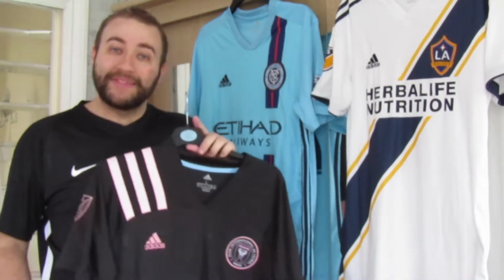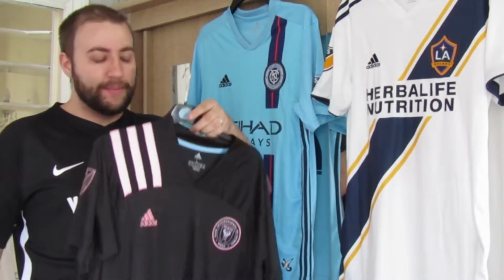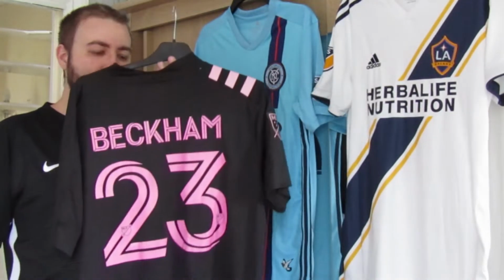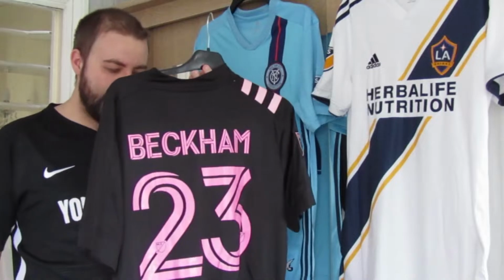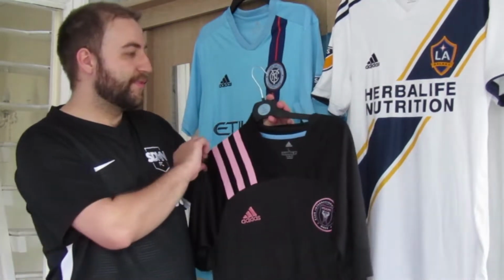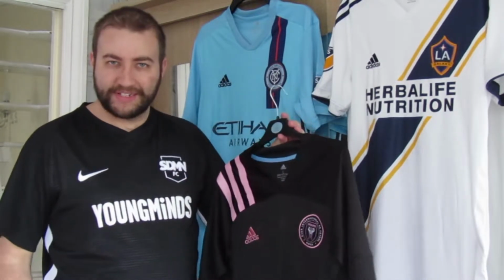I had to get a name on the back of this one as well. I mentioned LA Galaxy and Beckham earlier. I actually went and got Beckham 23 on the back of this shirt as well. Of course, it's his team, so I just wanted to get that as well. Overall, really pleased with the 3 shirts here for my MLS collection. Let's go to the next section of the video.